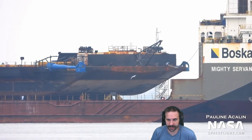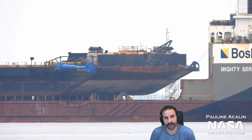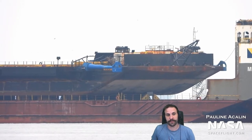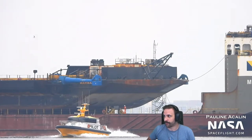So Mighty Servant is actually designed to partially sink itself into the water. And that's how they got the drone ship up on top. You'd think, if you didn't know too much about this, that they took the drone ship, probably picked it up with a crane, right, and put it on here. No, that's too complicated. Also, if there's a crane that can lift that thing up, I'd be really impressed.